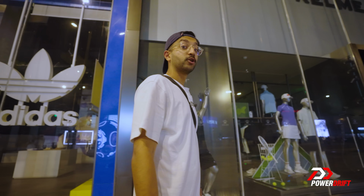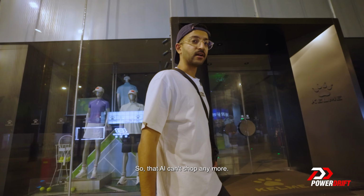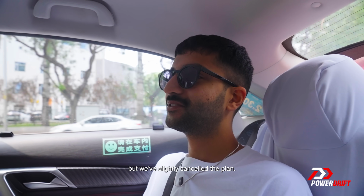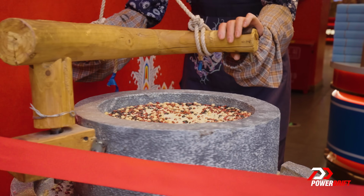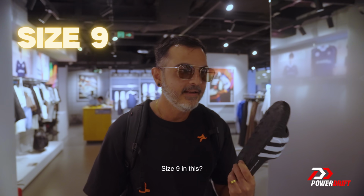Yeah, pretty hot. Tomorrow, we are heading to the Great Wall of China, so that Al can't shop anymore, basically. We were supposed to go to the Great Wall today, but we have slightly cancelled the plan, so we are instead going back to the shopping street. Size 9 in this?